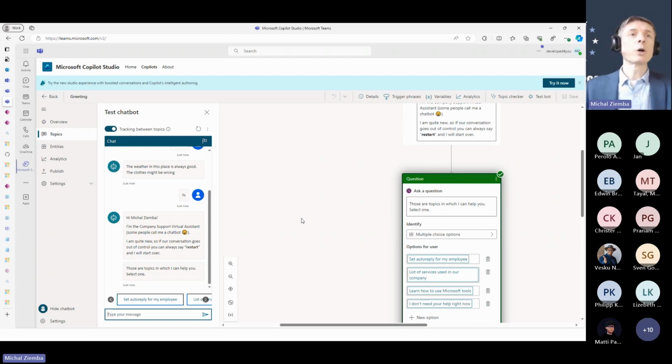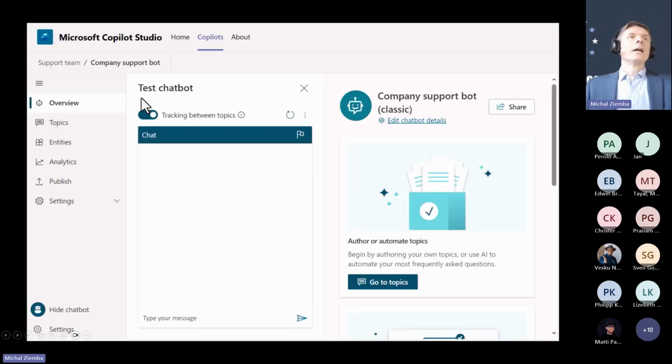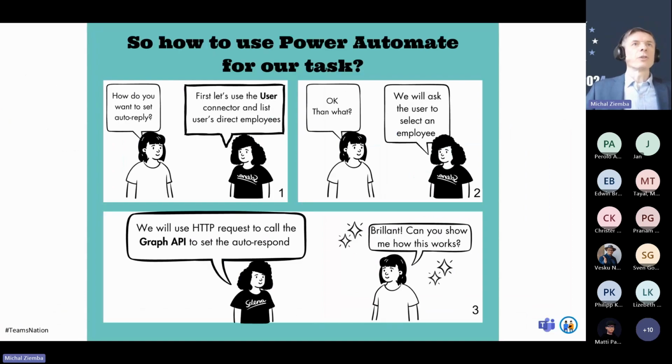So this is about topics and Power Automate. Let's go back to the slides. Yes, this we have seen. But remember, we have a task to do. So how can we set up an auto reply on a user using just Power Automate, because this is the only thing which we have in our hand in the chatbot to extend its functionality? Well, the answer is very simple.